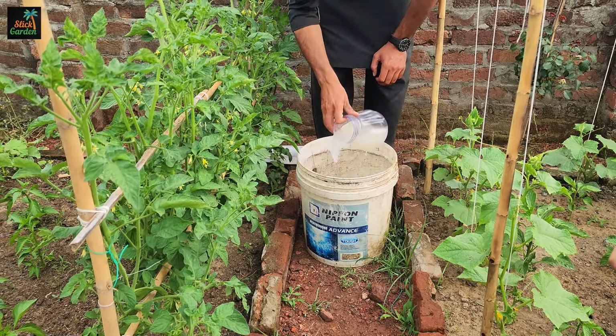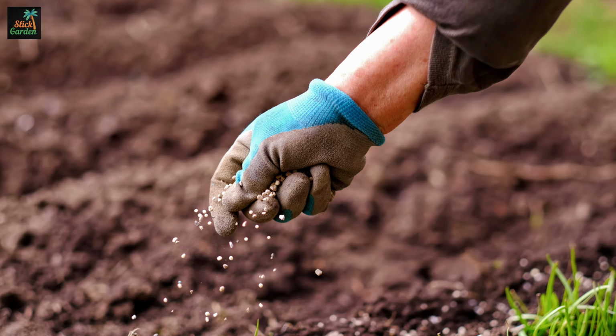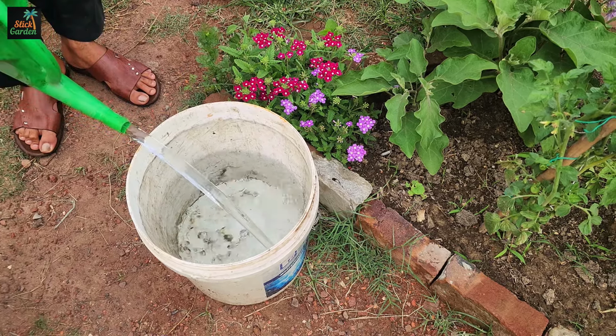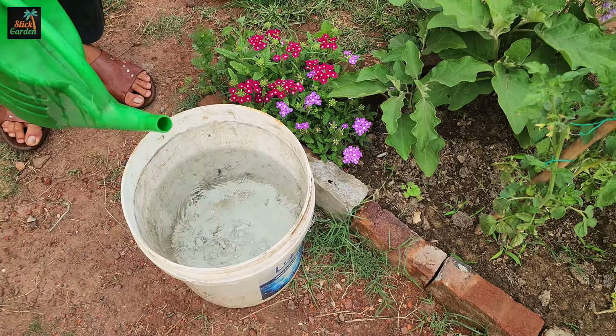Frequent use of artificial fertilizers can adversely affect the growth and development of plants. That's why we choose natural ingredients. We make a mixture of 3 ingredients. Here's how we prepare yeast supplements for plants in a 5-gallon bucket.